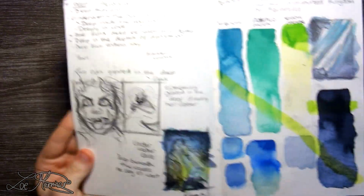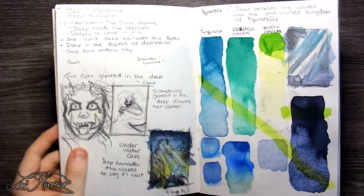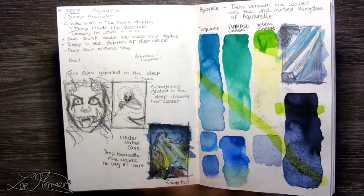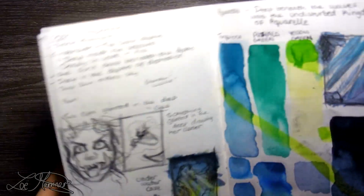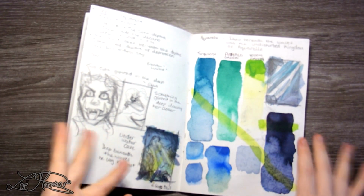So I had various different ideas for deep. Obviously there is a picture of Elias. This actually comes into play a little bit later, and you'll see when I get to the final pieces. I thought about many different things with deep. I thought about Akrel. Akrel was the main kingdom that I thought of for deep.